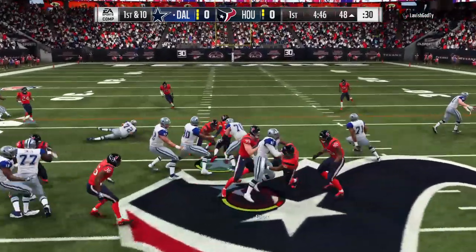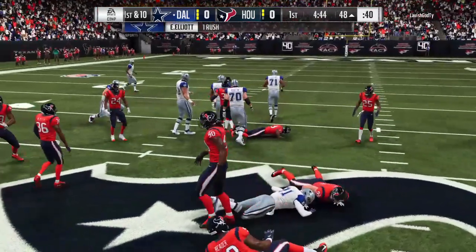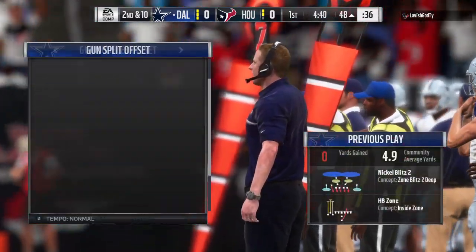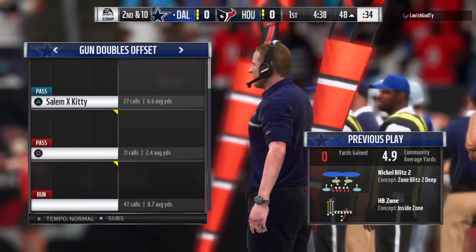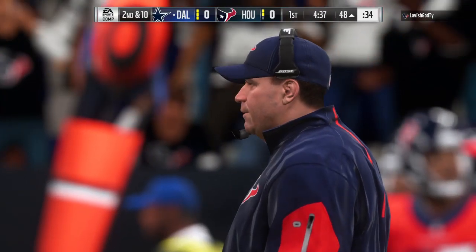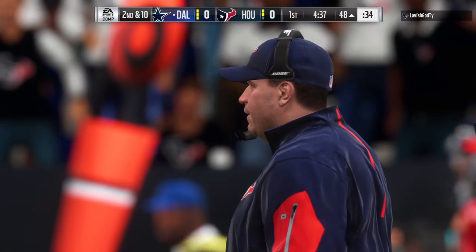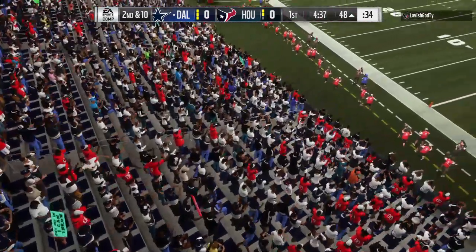Now the first carry for Ezekiel Elliott. And he is met at the line of scrimmage, and he goes down right there. No gain on the play. It'll be second down. And a defensive end getting off the ball quickly, swarming to the football, making a tackle, that's what we saw right there. Yeah, and that's what their job is.